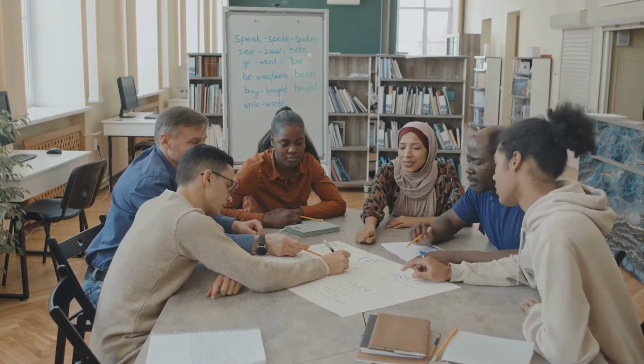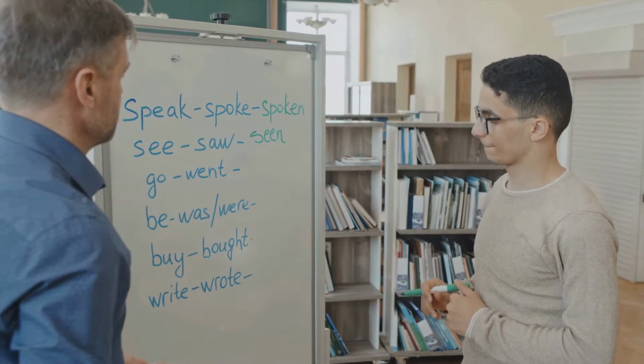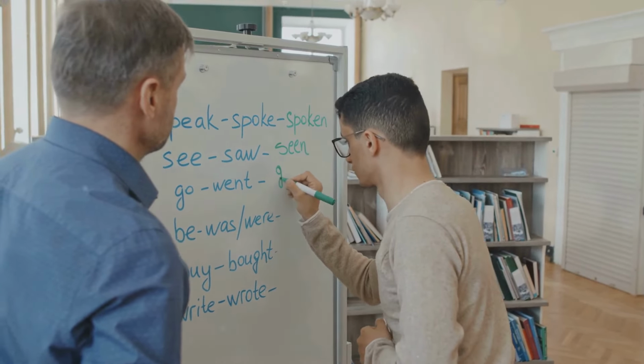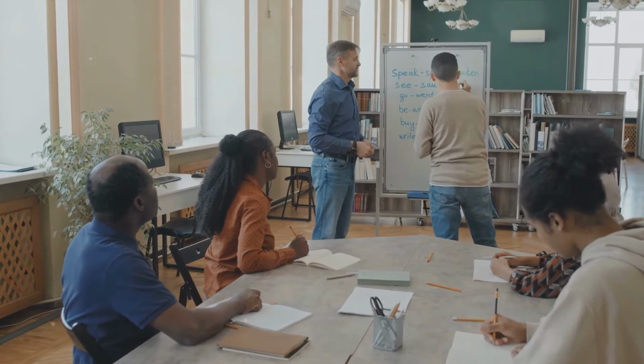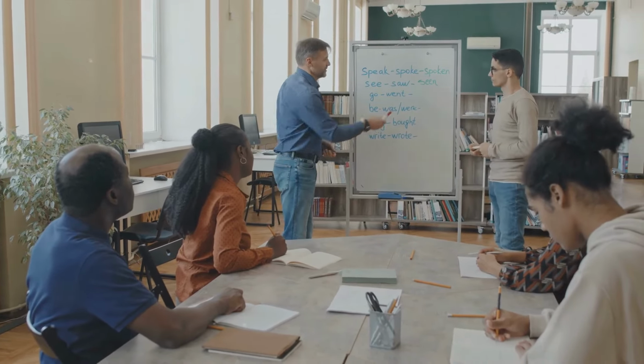Throughout this journey, we've aimed to equip you with the knowledge and resources needed to make informed decisions about your educational journey in New Zealand. Remember, preparation is key, and knowing what to expect can make the process less daunting and more achievable. With this information, you're well on your way to navigating the process of applying for a student visa in New Zealand. We wish you all the best in your journey.